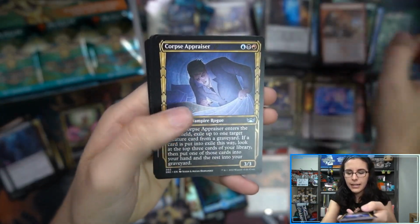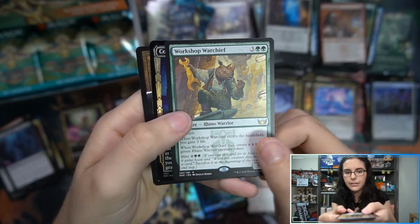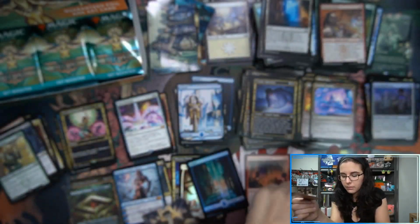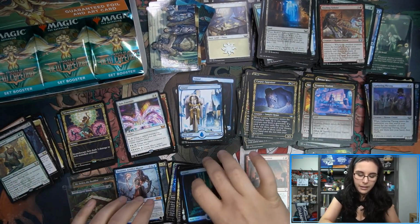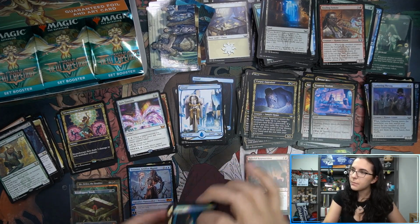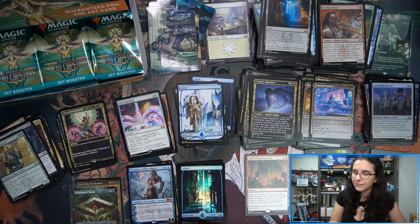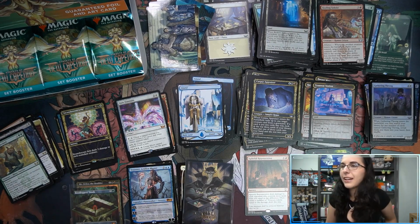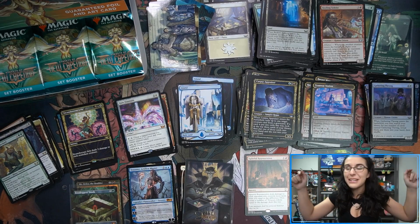I feel like we're not getting a lot of commons. I mean, we're getting commons in the showcases on occasion. We have Workshop War Chief and Corpse Appraiser. I was gonna make a weird joke, and then I was like, I shouldn't. I'll do it anyways. I wonder, would my corpse be expensive? I need my corpse appraised down the road, but that's unfortunate. I would never know what it is, because obviously, if I get it appraised, that means I'm a corpse, and then I would not know what my price is. Well, you guys, let me know in the comments. You think?